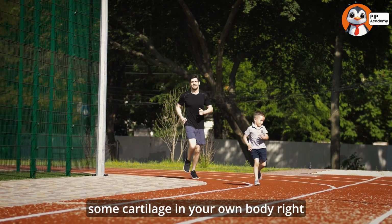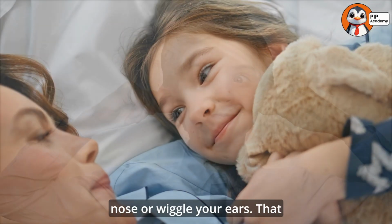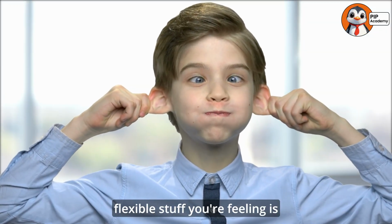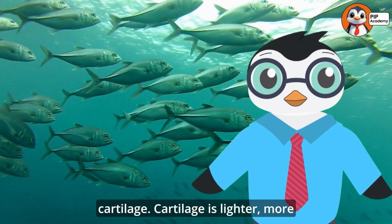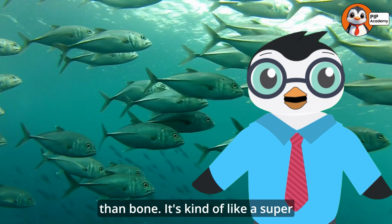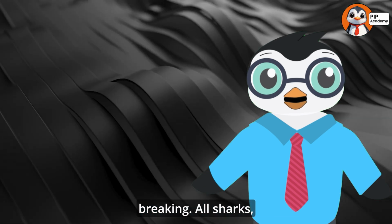Well, you actually have some cartilage in your own body right now. Touch the tip of your nose or wiggle your ears. That flexible stuff you're feeling is cartilage. Cartilage is lighter, more flexible, and softer than bone. It's kind of like a super tough rubber that can bend without breaking.